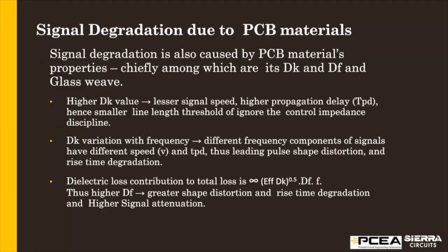So why do we care about materials? Signal degradation is basically a choice of what copper and material types you select. When you pay more money for a material which has a lower DK and a lower DF, your signals will be maintained. You'll have less loss.